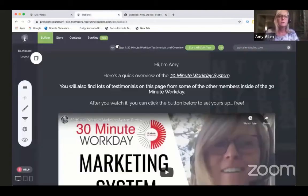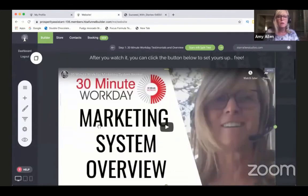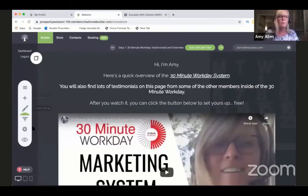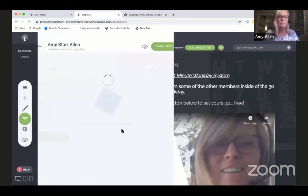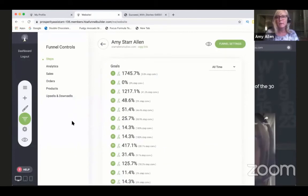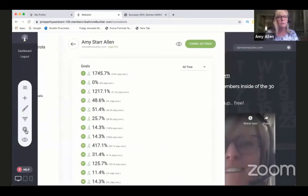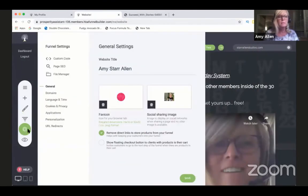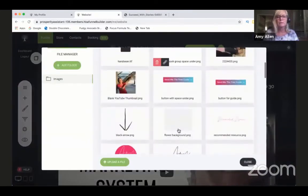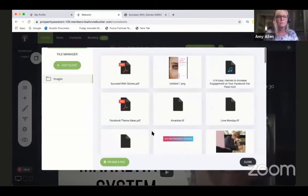Then you come into your funnel builder, and here where it says funnel settings. So, I'm in my builder, and we have a bunch of pages that we can create in here, but on the left here, I can come here to see all my funnels. But rather than doing that, I don't even have to create a page when I'm just uploading a file. I just come into my funnel settings, and then up here where it says file manager, you just click on that. And then I go to view all files. And then you'll see all the files that I've uploaded into my funnel builder here.